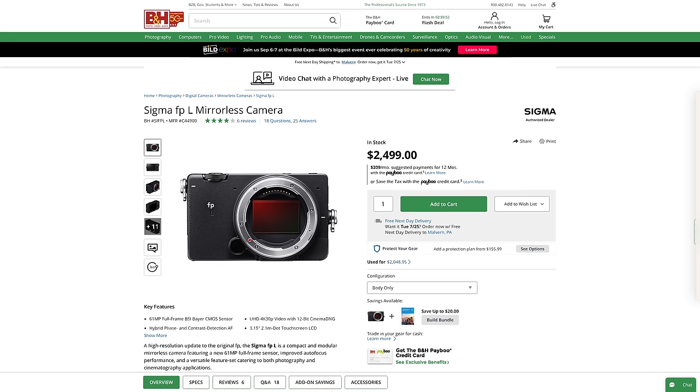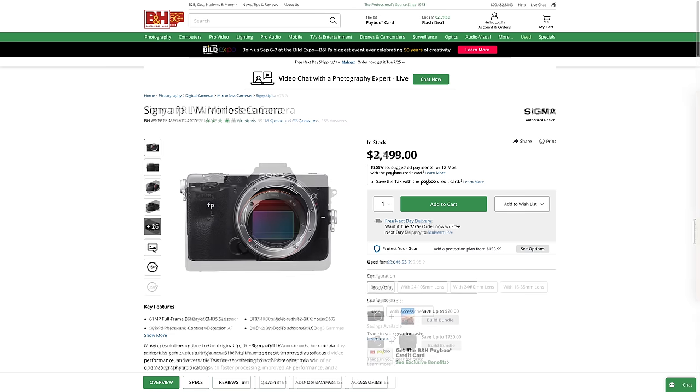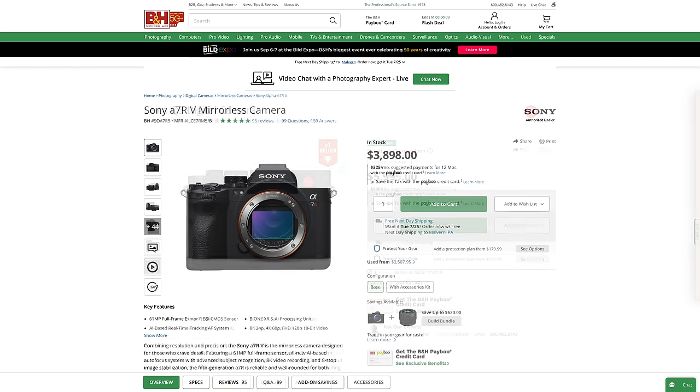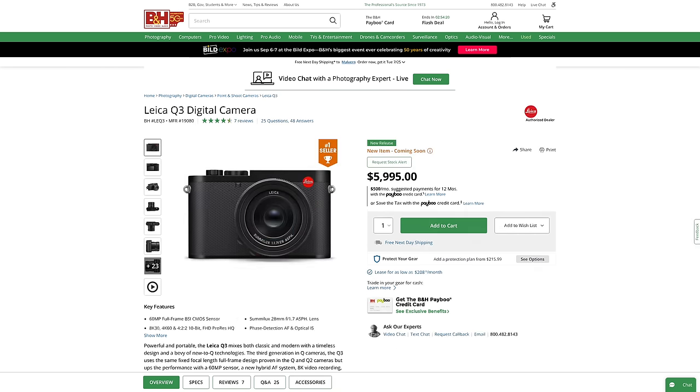Right now, for example, there are four full-frame 60-megapixel autofocusing cameras on the market of which I'm aware. Sigma's $2,500 fp L, Sony's $3,200 A7R IVA and $3,900 A7R V, and Leica's just announced $6,000 Q3, all of which are smaller, lighter, faster, and have better autofocus. In short, they are all better balanced, better able to make the most from what they've got, with two of them, the A7R V and Q3, having astoundingly better autofocus, the A7R V's autofocus just next level compared to everything.